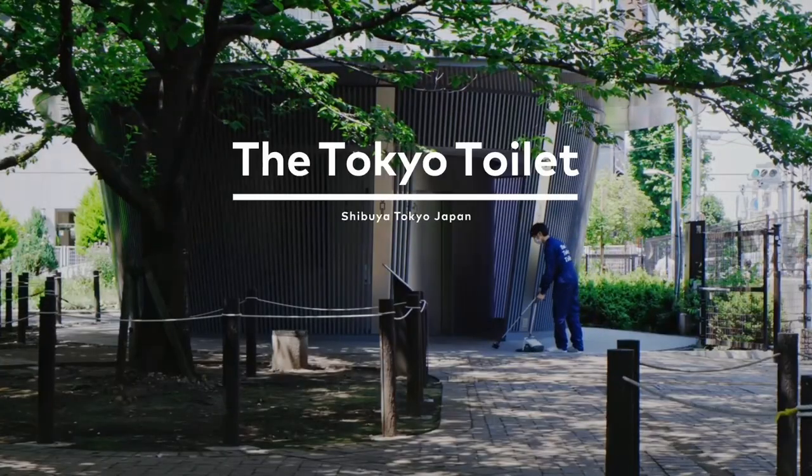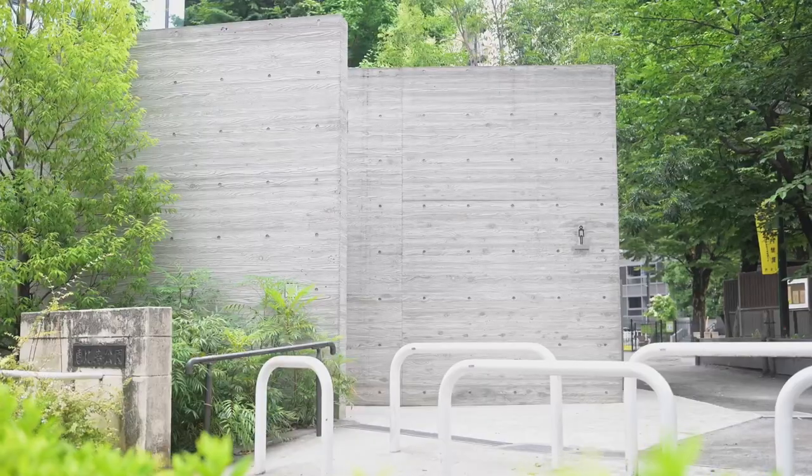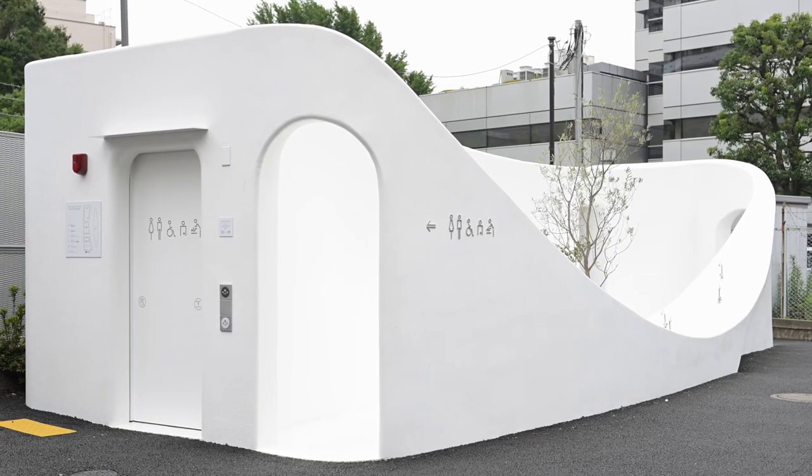But toilets, at least in Tokyo, there's a really cool thing going on called the Tokyo Toilet Project, where they've gotten 16 designers, and in 17 different places around Tokyo, they've created these really cool, well-designed, and kind of artsy, interesting toilets for people to use that are clean and really easy to access, and that are for everyone here, not only the tourists obviously, but for Japanese people as well.